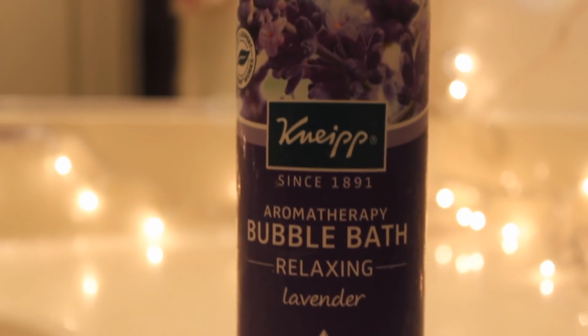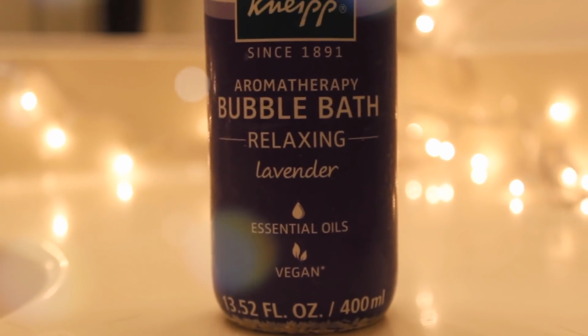I've been using this Neep Lavender Essential Oil Bubble Bath, and it's this really deep blue color, and it's really nice. It's aromatherapy, and it just smells really, really good. I'll link it down below. So I'm just going to let the bath water fill up.